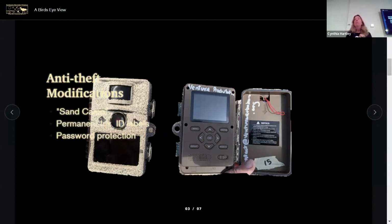As I said, theft is a problem. We usually lose anywhere from 2 to 5 cameras a year. They're just stolen off of nests. So I do this thing, I call it sand camo. It's like an art spray. So I spray it to look like the sand. I also write all over them in indelible ink, Ventura Audubon, our email address, anything that I hope will clue in a pawn dealer or someone who might pick this thing up. And hopefully, we have had one returned. We had one that was picked up and turned into the Port Hueneme Police Department. They called me up and I went out and got it. It was really cool.